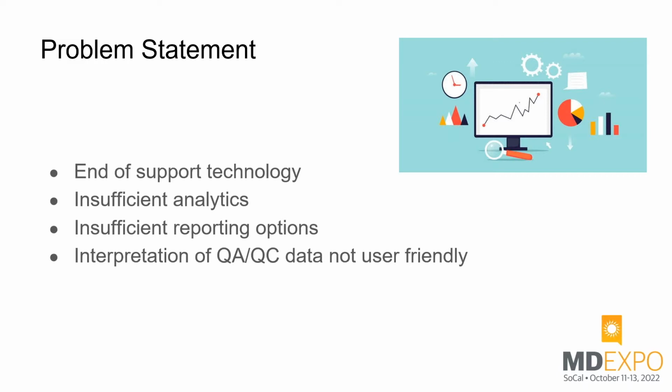The other big stuff that prompted us to really look at an upgrade, other than, of course, end of support, which really is always one of the main factors, is insufficient analytics. We really wanted to take a deeper dive into our ability to look through the reporting that's also mentioned there, work with our clinical staff to be able to say, our alarm didn't go through, or what kind of alarm, be able to take a deeper dive and actually look at the logs, be able to easily interpret the logs and provide some meaningful information back to the end users.